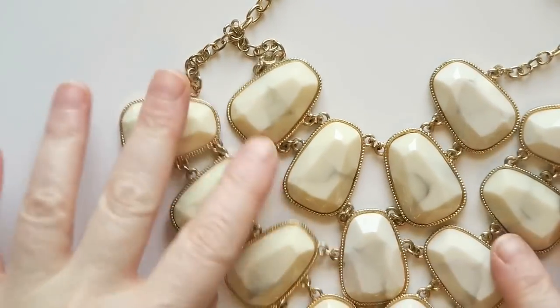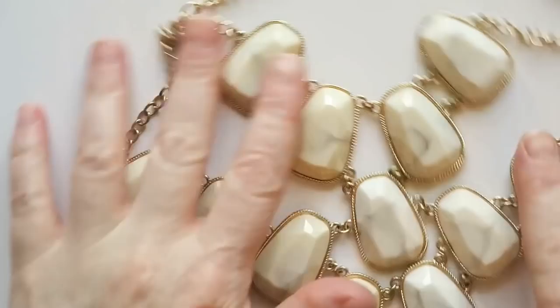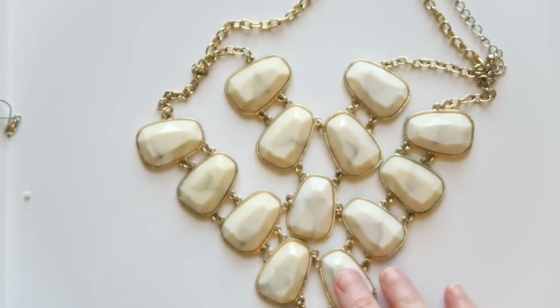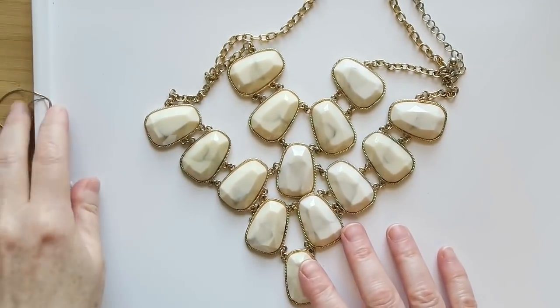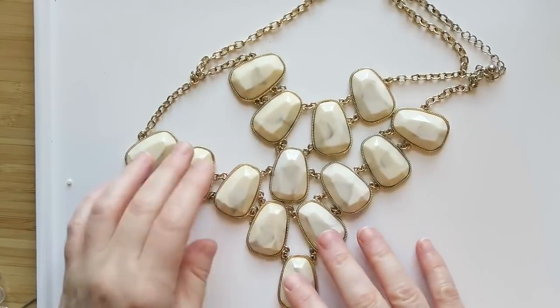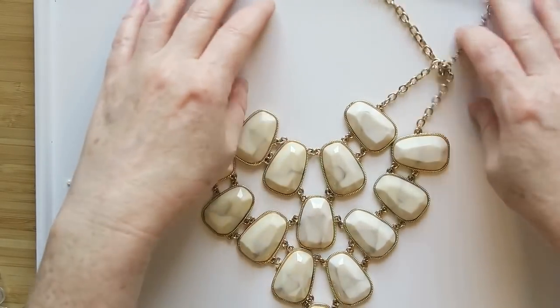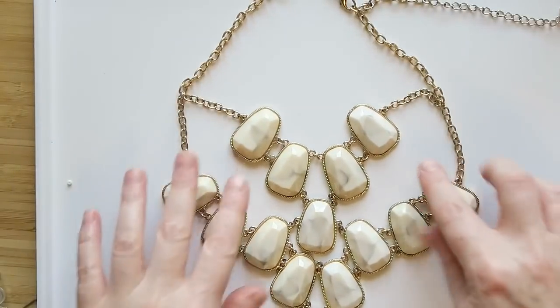All right, next. This is the kind of necklace, what do you think? I'm gonna try to sell this one. I don't normally, especially this color. It kind of reminds me of howlite. This is put together interestingly, you know, kind of like festooned. Like right here, it's kind of festooning.